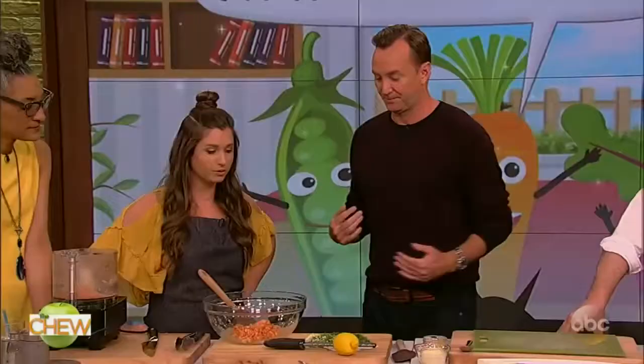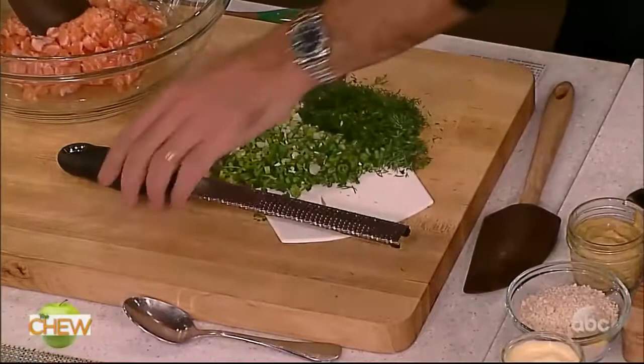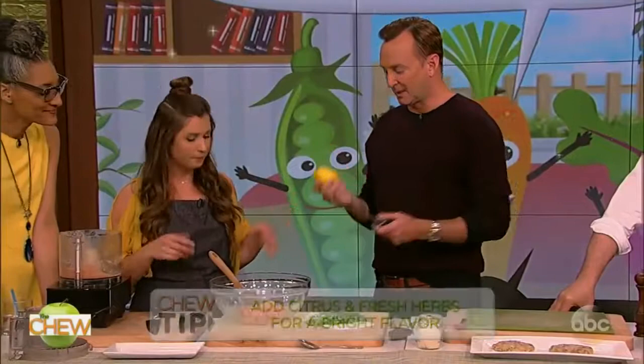Now, after we got the texture right, we were like, the flavor is fine. It could be better. Yeah. So why don't we explain to everybody what we did to make the flavor even better? Absolutely. So whenever you're working with an oily or fattier fish, you really want to add in some citrus and some fresh herbs. And that's any kind of citrus you have at home. So orange, lime, we did the classic lemon and fresh dill. It just makes a nice pop, balances the flavors, brightens it up. Right, it just goes perfectly with salmon. As you would cook a salmon for dinner, we're going to add those same kind of flavors here.